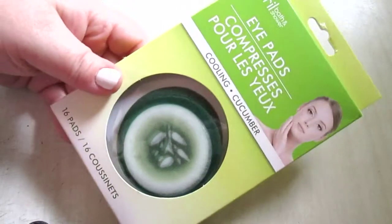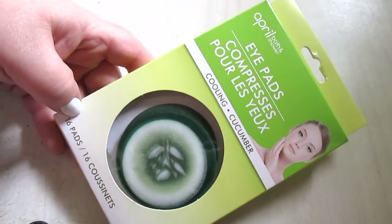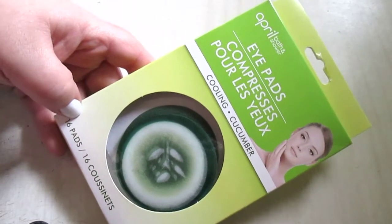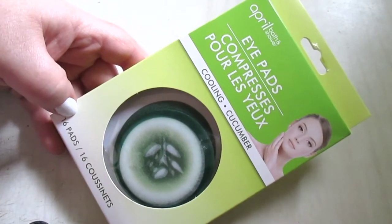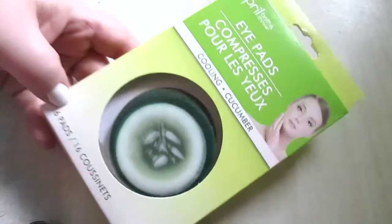Then I saw everybody hauling these, but I wasn't going to pick them up because I actually thought it was just one set, like one kind of treatment. But apparently you get 16 in here, so that is 8 different times. This is 8 uses you can get out of this for $1. This is from April Bath and Shower. It's the Cooling Cucumber Eye Pads.